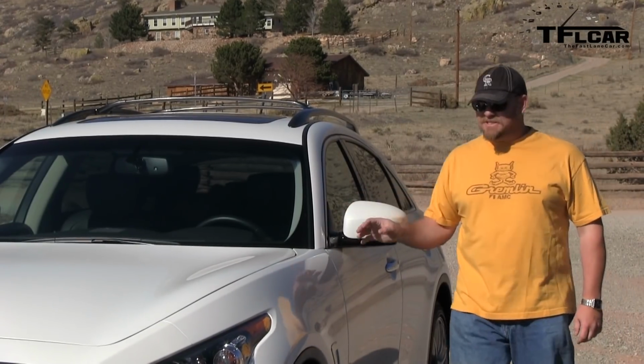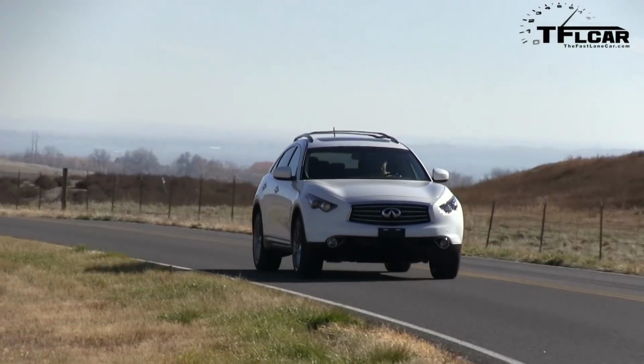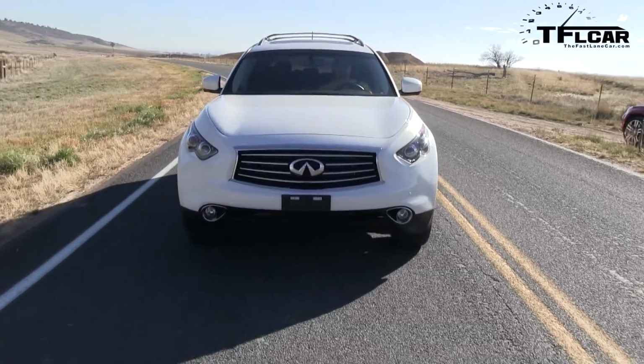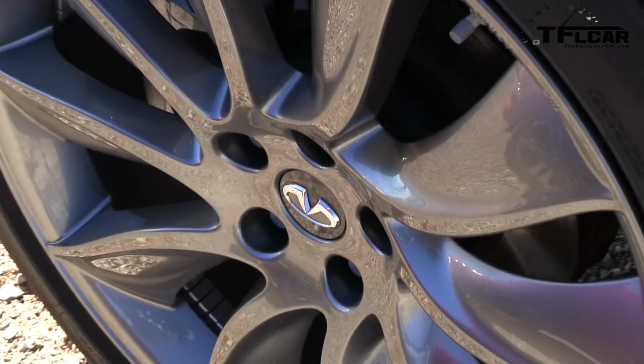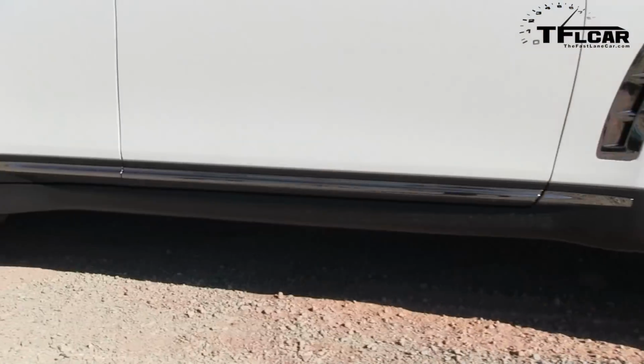In 2013, there aren't that many changes with the FX37. It's basically the same vehicle as before, which means it's muscular and kind of sexy, and it has these ridiculously huge graphite covered painted wheels. 21 inches, 21! But really, that's about it. The rest of it's the same as last year.